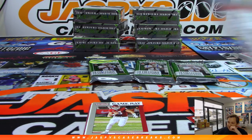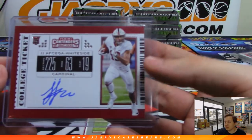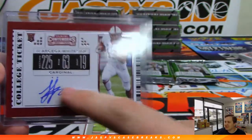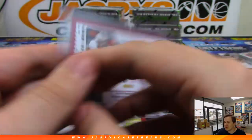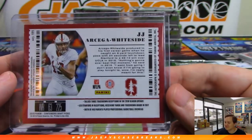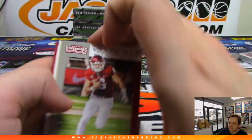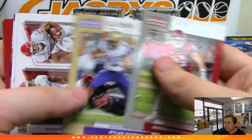Are they just called the Stanford Cardinal, or are they called the Stanford Cardinals? I'm stupid. I always thought it was Cardinals. I guess it's just Cardinal. Stanford Cardinal. That makes sense now. So there you go. Nice one, Mark.